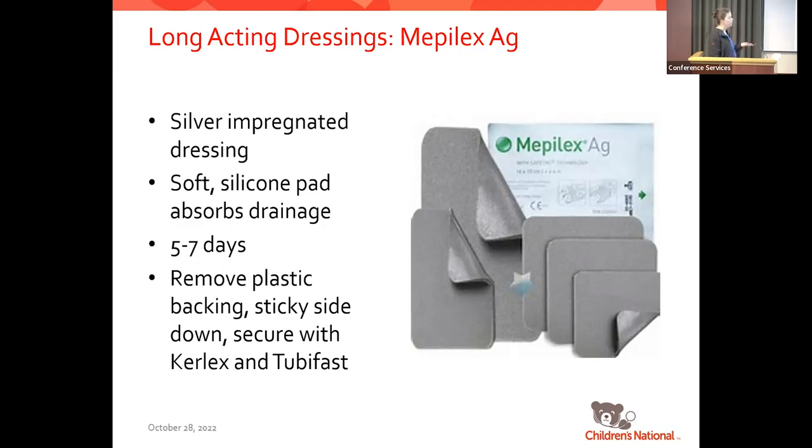So it's really important. A lot of times families don't understand that this has medication in it and call in a panic and say, we need to be seen tomorrow, we have this bandage on, but this has medicine in it. It is treating their burn and it can stay on for 5 to 7 days.